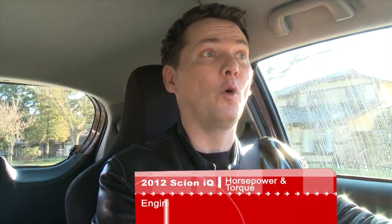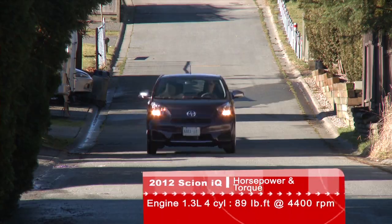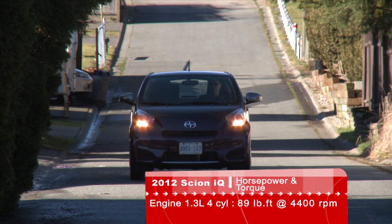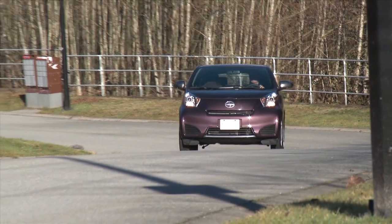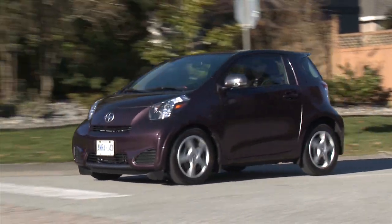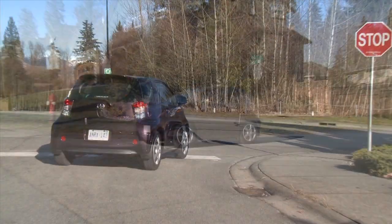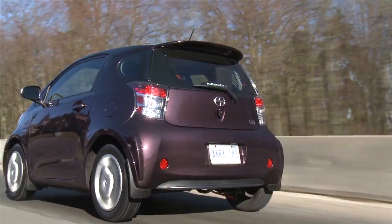Under the hood is a 94 horsepower, 1.3-liter 4-cylinder engine, which is matched to a continuously variable transmission. As a reference point, the smart car has 70 horsepower, and one of the biggest problems with the smart car is their 5-speed sequential gearbox, which is really jerky in between shifts. The CVT takes care of all of that. For those that might not know, a continuously variable transmission is a 1-speed transmission that changes ratios to maximize either efficiency or power.